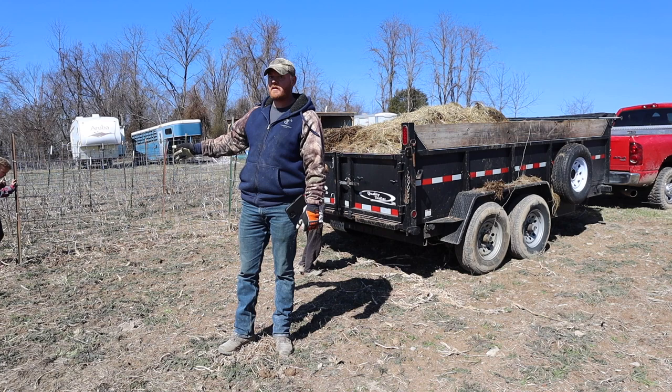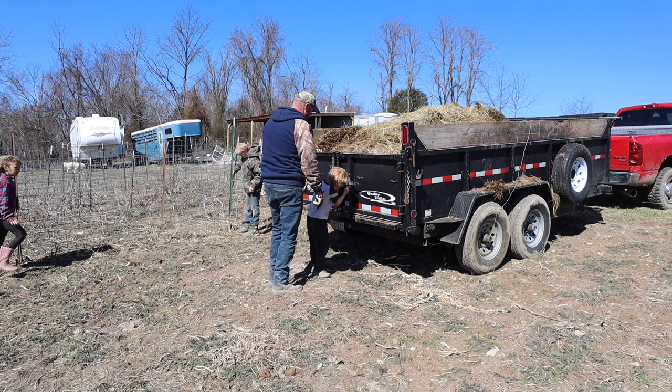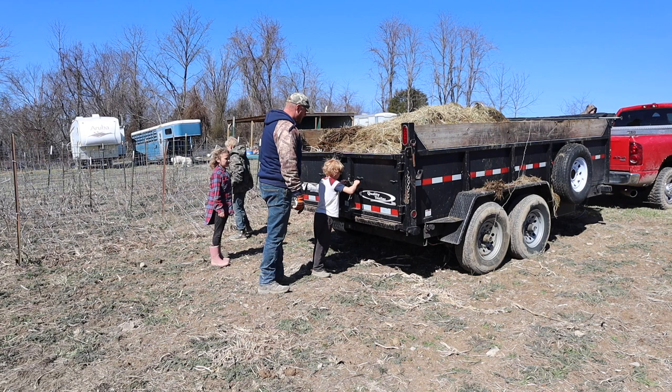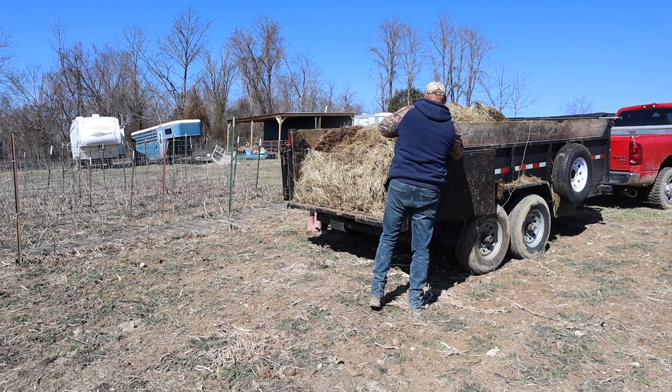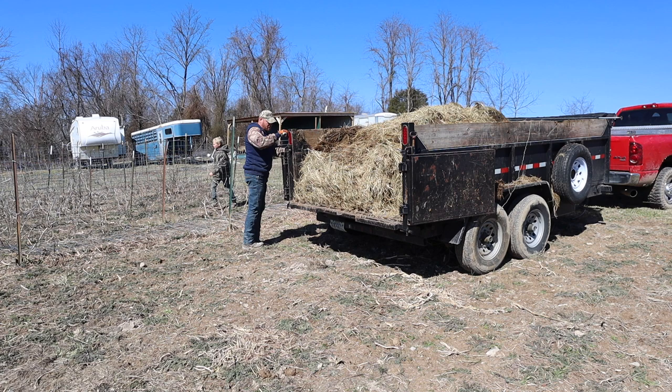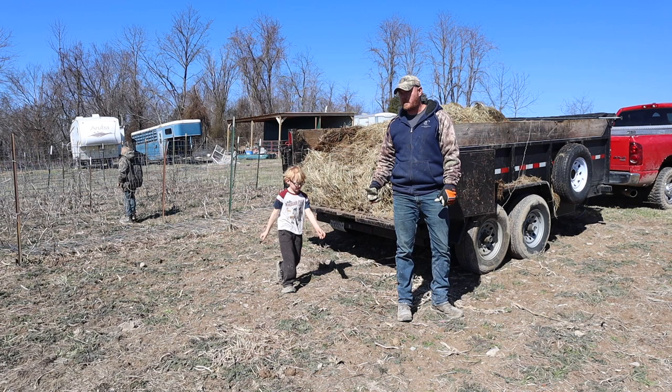Can I open this? Yep, you open that. Okay. Daddy, what do we do with all the zip ties? Huh? What do we do with all the zip ties? Oh, you can put them on the back of the truck. We're gonna clean that off pretty soon. Let me get this pin, close it up. All right, come here, Lydia Grace. All the kids love to dump this trailer, to push the button. So it's Lydia's turn this time.